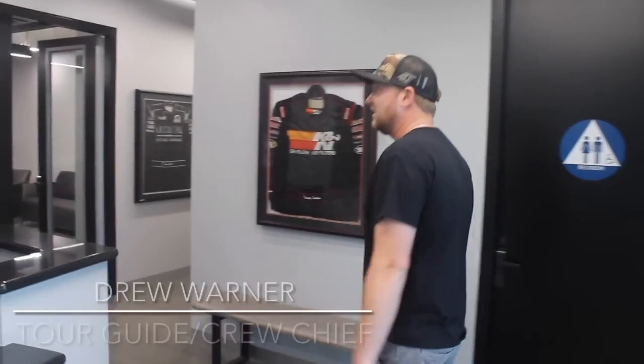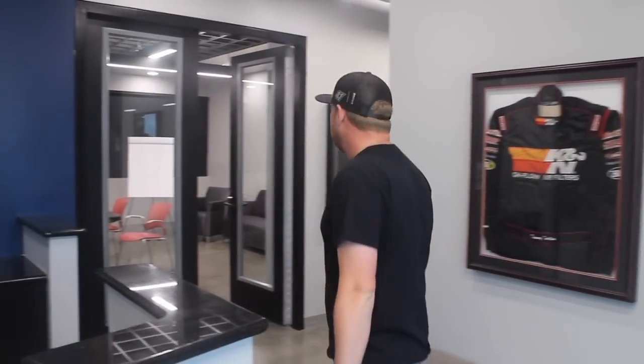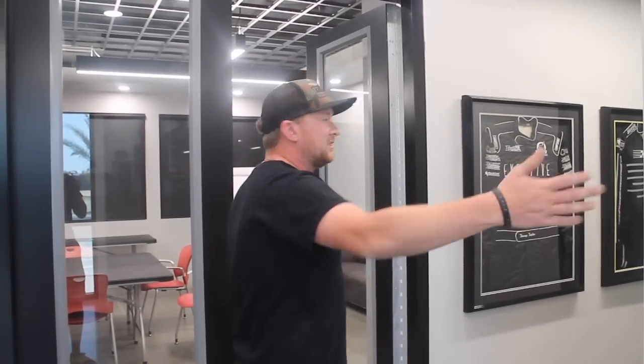In the main entrance here, these are some office buildings that Tommy and Tom have put in, basically if they ever want to rent this building out or just have some front office. So we got some of Tommy's suits hung up in the front.